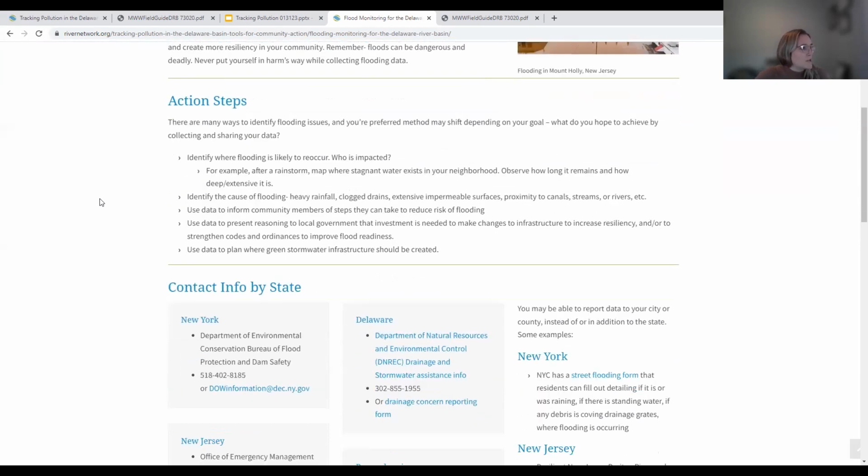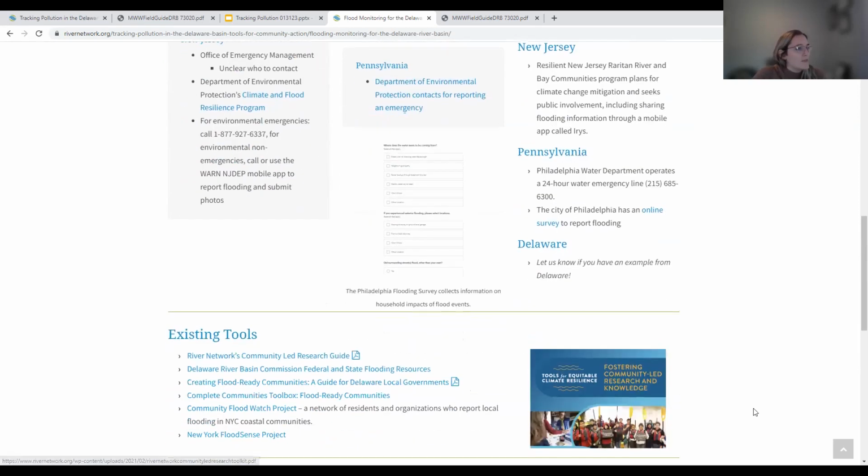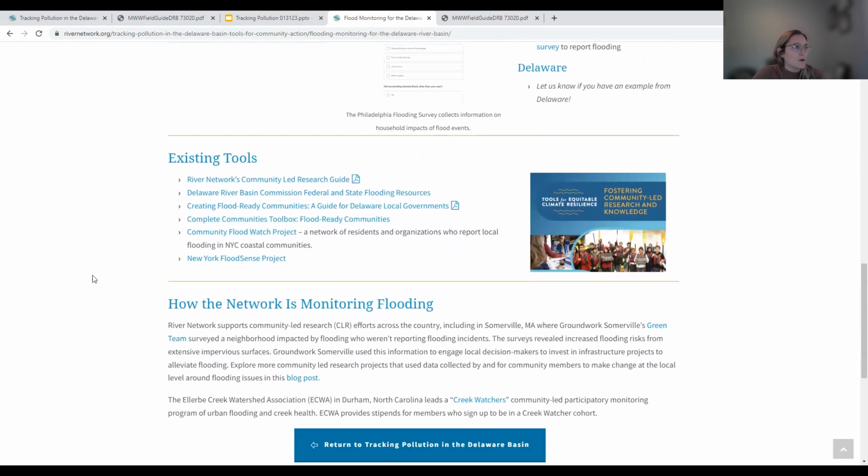And so here, we have collected some contact information from the 4 basin states of who to contact if you do see flooding events. There are also some specific state examples. The city of Philadelphia has an online flood reporting system. And then we have also worked with folks who have conducted their own neighborhood surveys.